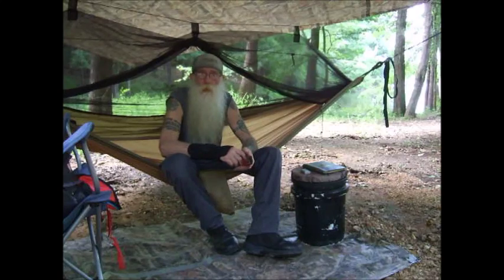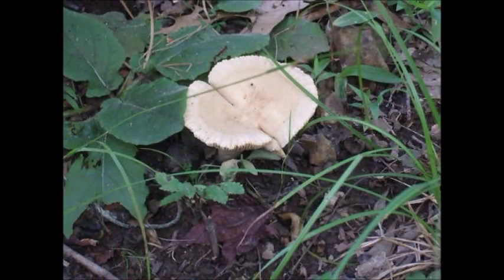So I'm just going to take a break and kind of hang out. Several different kinds of mushrooms around here. I'm not a mushroom eater, even when I know what they are.